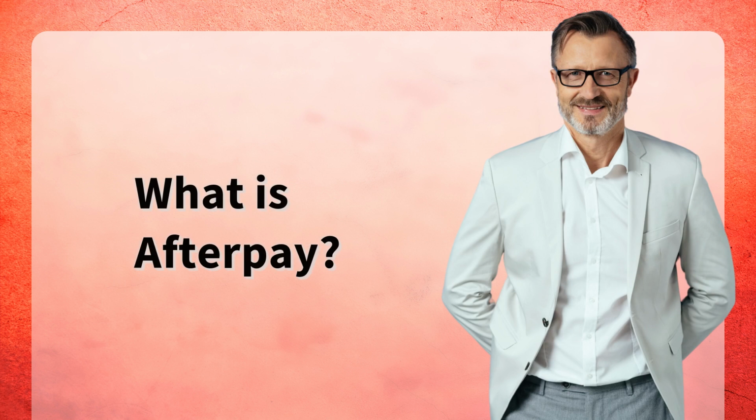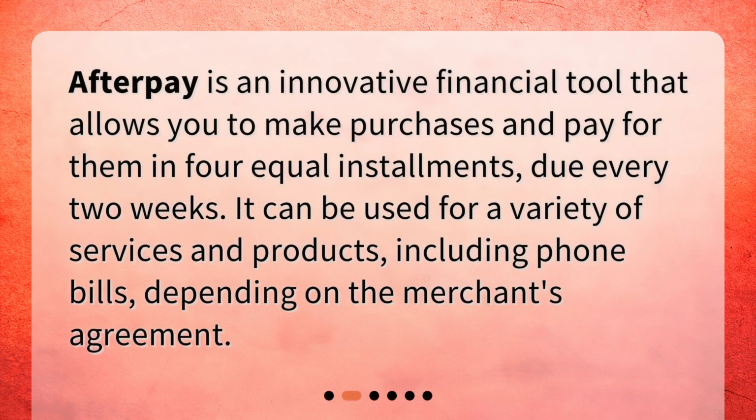What is Afterpay? Afterpay is an innovative financial tool that allows you to make purchases and pay for them in 4 equal installments, due every 2 weeks. It can be used for a variety of services and products, including phone bills, depending on the merchant's agreement.